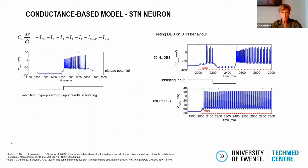It's probably related to the slower dynamics of the calcium currents. So they can keep up with the 130 hertz rhythm of the deep brain stimulation, while the sodium currents can still continue firing in this. So basically, the mechanism is that this bursting can't terminate the firing. Yeah. Okay. All right. No, I was just trying to understand.